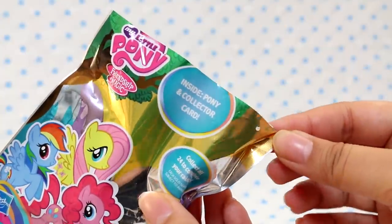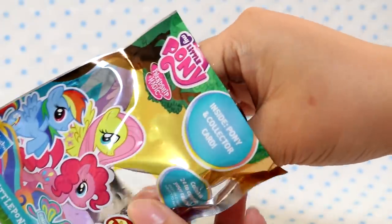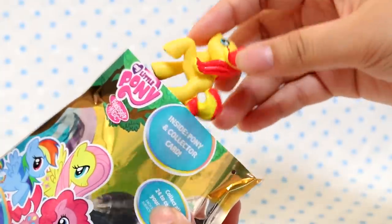I'm not sure what this little hole is for. Can you peek through it? I know that you can also check the ponies on the barcodes, but I don't pick them out myself, so it's not really important to me. Ooh!